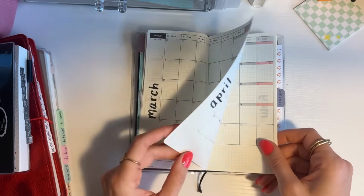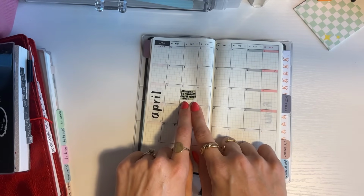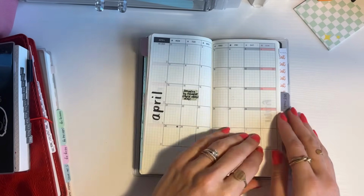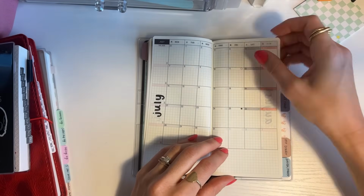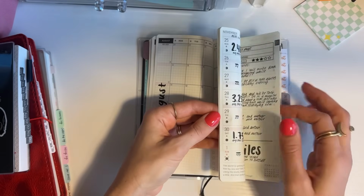Although I did put in, when I thought I was going to be doing new releases, a book in here. So I'm going to have to figure out what I'm going to do that week in April, where I already kind of made something in there. So it's okay. You live and you learn, and it's okay if it's not perfect. That's basically my motto with all journaling things.